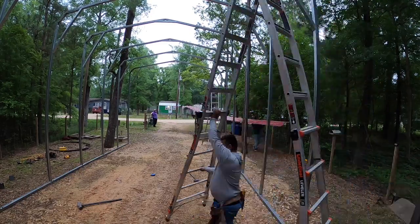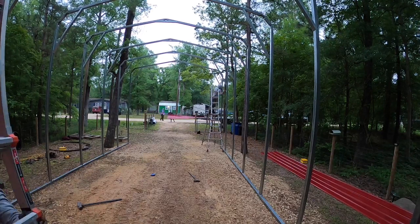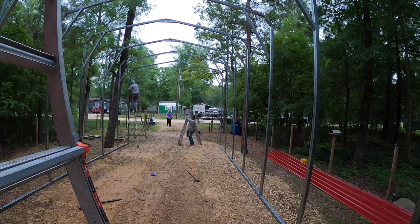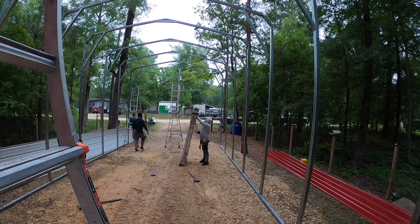It's a 16 by 30. Not super huge, but we're not big fans of the super huge rigs. But it sits right in front of the tiny house on our property here. And, boy, that crew, didn't they do a great job? They did. They did a great job.